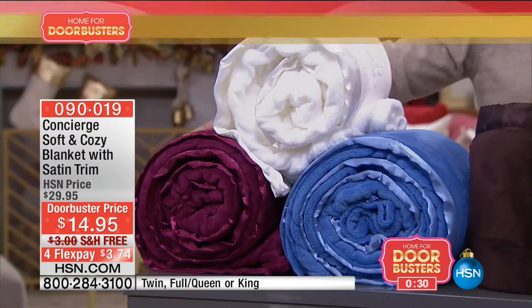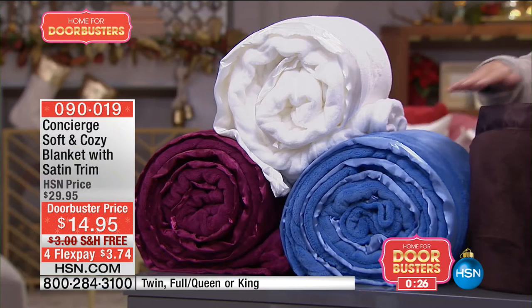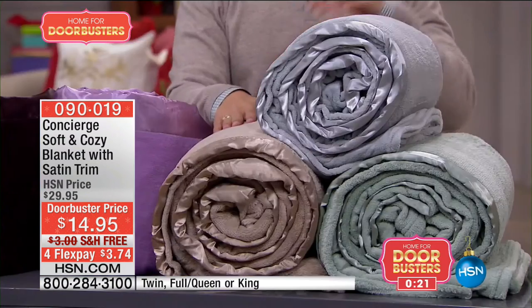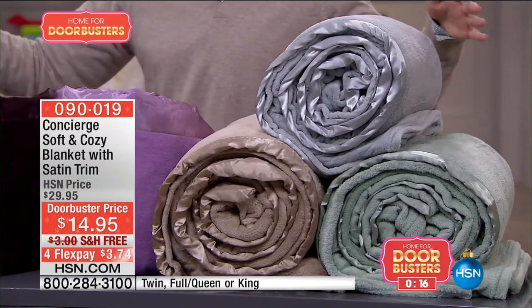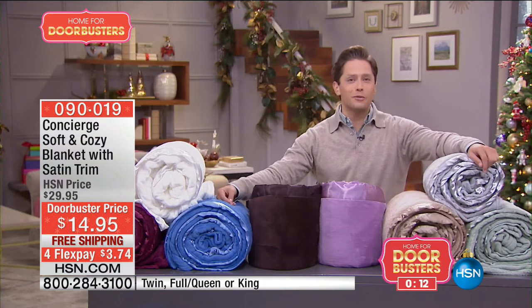We've got all your great colors. We've got wine, we've got white, we've got a beautiful royal blue, we've got your chocolate brown, your lavender, we've got sand, gray, and this beautiful pale sage. Your choice of size, your choice of color, all at 50% off the regular price.